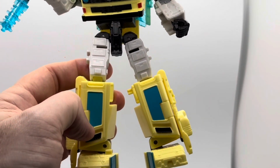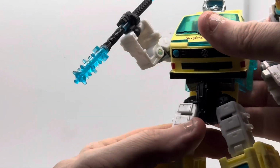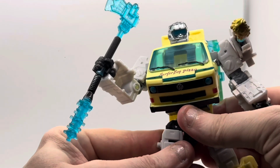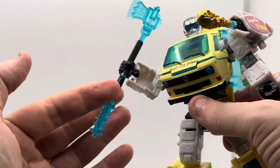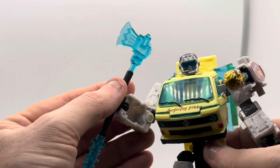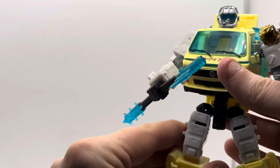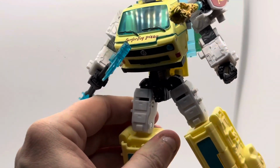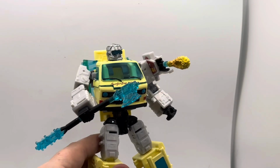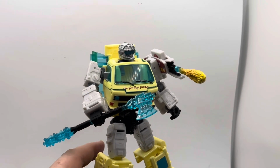The feet, the ankle tilt is good. You've got good knee and hip articulation. You've got waist rotation. Arms do everything that you would expect them to do. There's some hollow spaces here. To be fair, it's where the hands go as part of the transformation process. So it's rather hard to do much about that, because we do obviously want him to transform successfully. So there's not an awful amount that we can do to fix that.